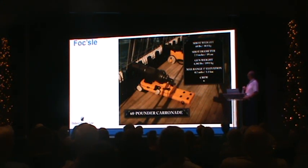Up on the forecastle, let's take a look at the ship's guns. She had 2, 1 on each side, 68-pound carronades, weighed 2 tons each, could barely go a half a mile, took 6 men to work. 7.5-inch bore.